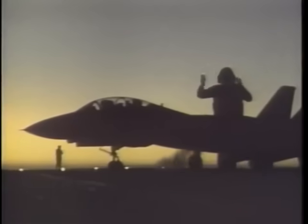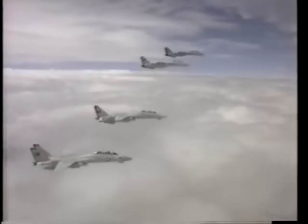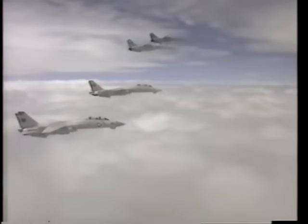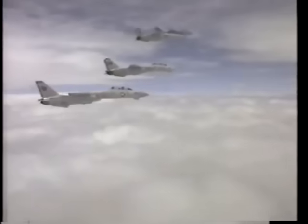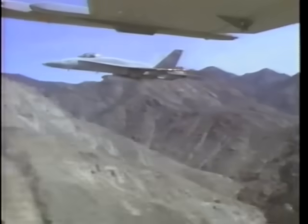Throughout the war, the tempo of activity on the carriers was high. Tomcats constantly patrolling over the seas protected the fleet. And the strike aircraft participating in the attack on ground targets in Iraq also decimated Iraq's small navy. Commander Mike Anderson was an F-18 squadron CO and flew from the Saratoga as it sailed on the Red Sea.